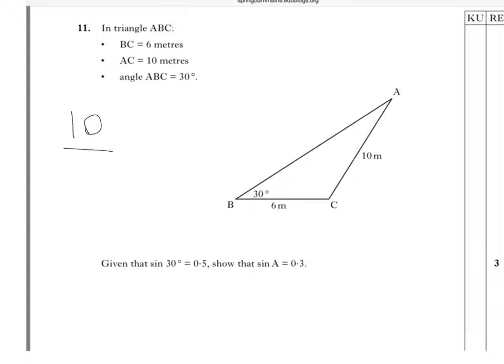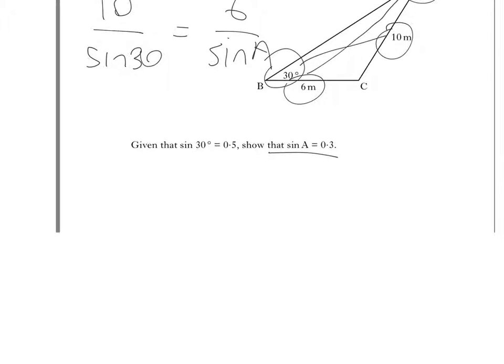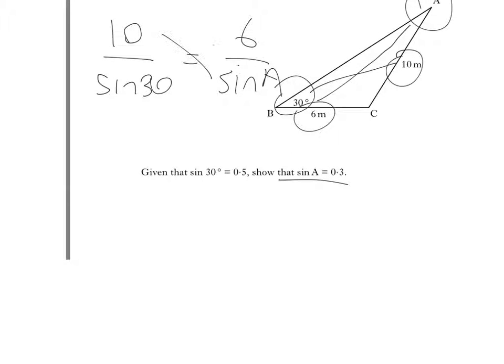So 10 over sine 30 is going to be equal to 6 over sine A. We need to prove that sine A can be written as 0.3. So I'll just do what I normally do with sine rule at this point, which is cross multiply. So 10 sine A is equal to 6 sine 30.